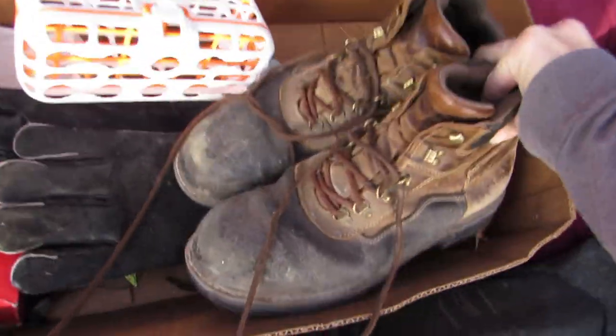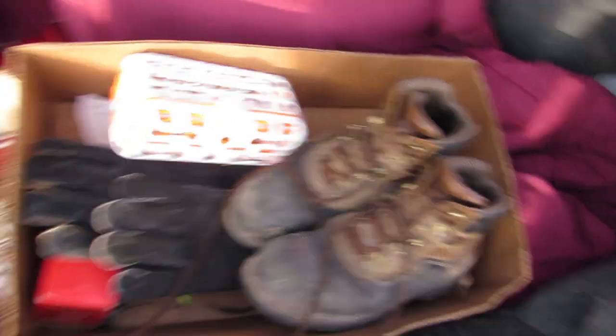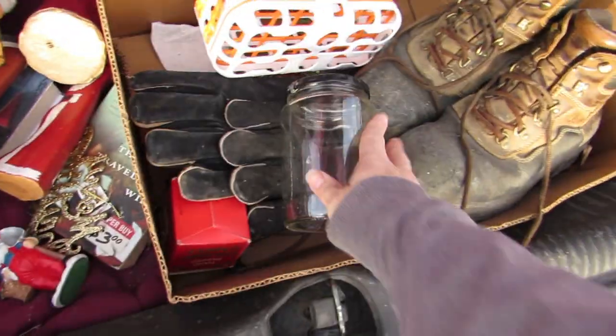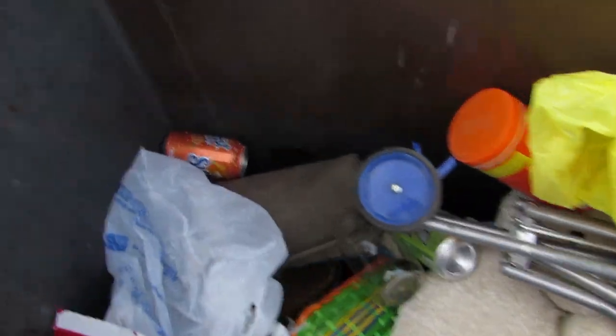Someone's going to make someone's day with those boots. That's right, because that is just wasteful. What else is in here? Whoa, we got a jar with a lid. I guess I'll keep that one. I'm not quite sure what I'll put in it, but I'll find a good home for it.